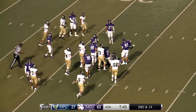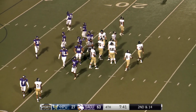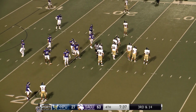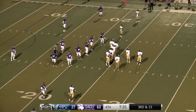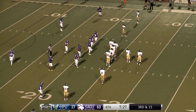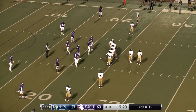And the handoff is stuffed. The Lions defense coming up big here. That looked like it was Edwards. Yep, making a good stop there for the Lions. Luckily for the Lions, the penalties they've committed, almost all of them have been overcome, especially here in the second half. The Lions have found a way to overcome pretty much every penalty that was committed with some solid offensive play. 3rd and 15 now.